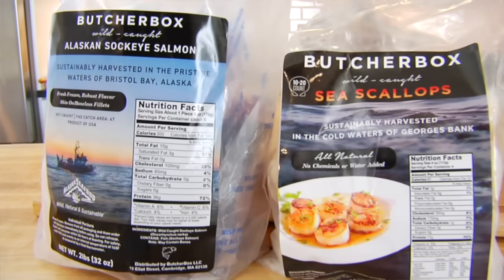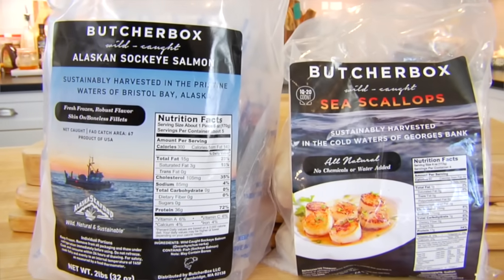Now I also have some wild salmon and some scallops. Those are from ButcherBox as well. I like getting the scallops because they defrost very quickly and they cook very quickly. So to me, they become a very viable weeknight meal, but they're also like special and delicious enough if you wanted to make it like a little bit of a more kicked up weekend meal. I don't think I've ever actually shared a scallop recipe with you all in the past.